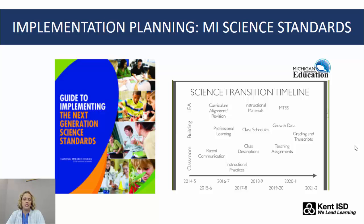I wanted to give you a quick update on the implementation process for science here in the county and give you some information that might help in creating your school improvement and district improvement plans this spring so that you're all set to go in the fall.